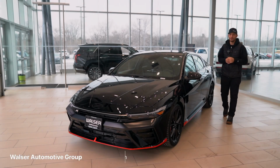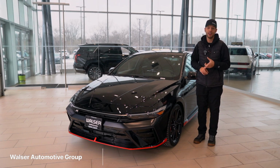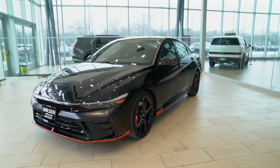Adam here from the Walser Automotive Group, but what I want to do today is take you on a test drive. So next to me here, I have the 2025 Hyundai Elantra N with the manual transmission. We'll look at the interior, exterior, some of the trim level options, then go for a spin around, see what it's like out on the road.